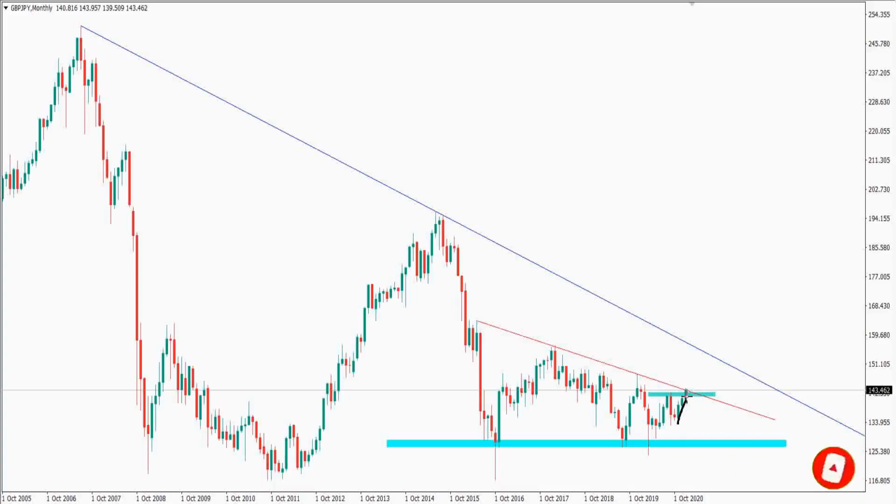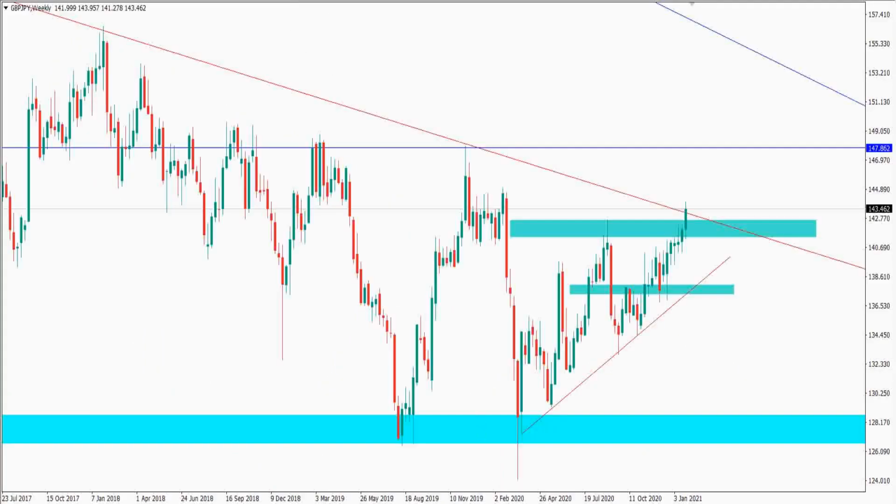However, we're already on an impulse, so what I would expect will be to see continuation higher to probably these highs right there. So let's see what we have from the weekly time frame. All right, so from the weekly time frame, we have a market that from here created this double bottom pattern, gave a retest of the pattern, and has just completed the next impulse higher.